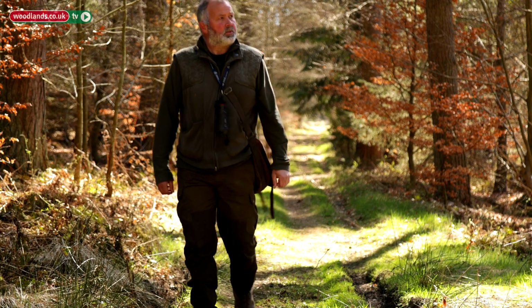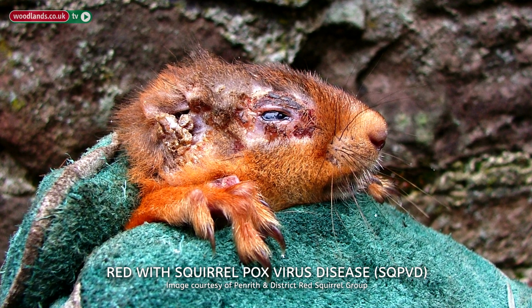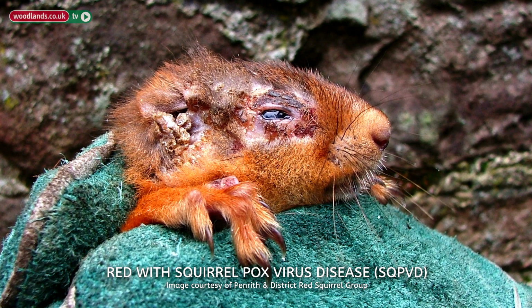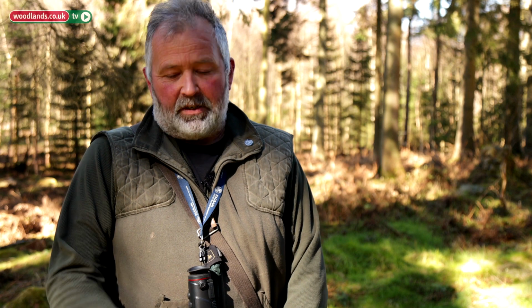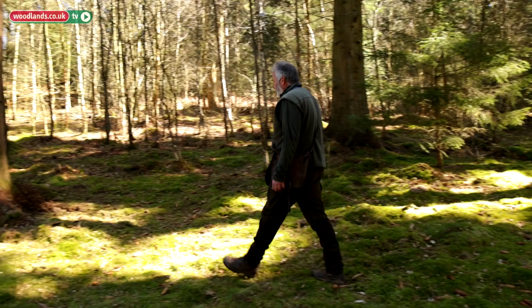The Squirrel Pox Virus has been a big killer of red squirrels, which is carried by the grey, which is an immune carrier of the squirrel pox. So you don't see any signs like you would in a red squirrel. They get lesions around their eyes, around the toes, genitals, ears, and it basically kills a red squirrel within a week or two. We help the reds by using supplementary feeding.